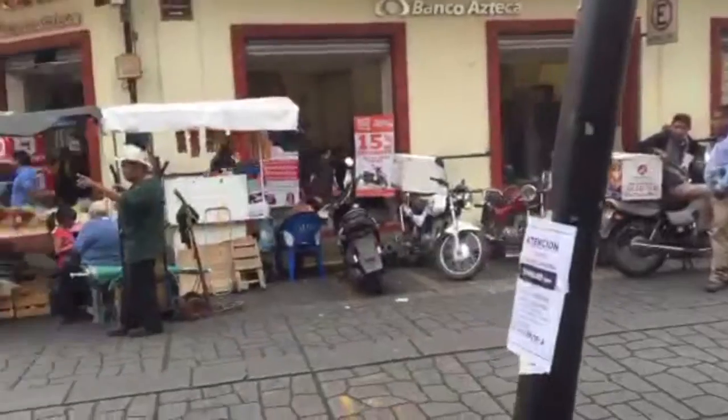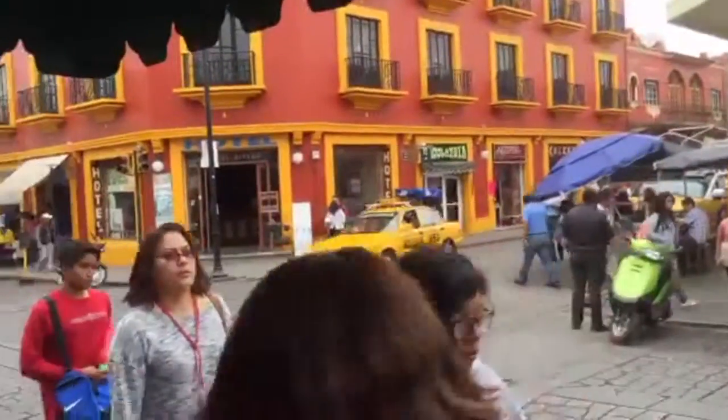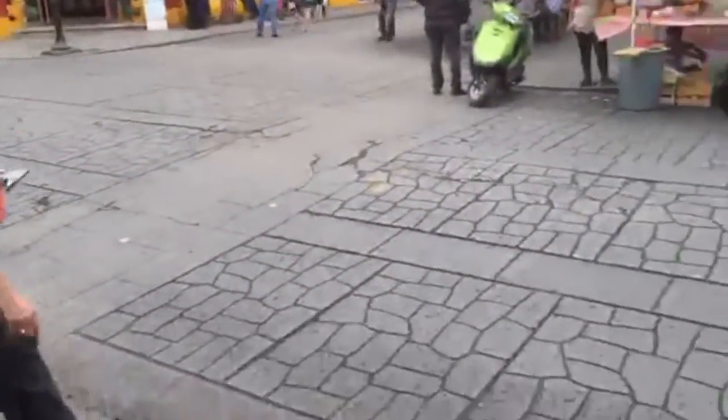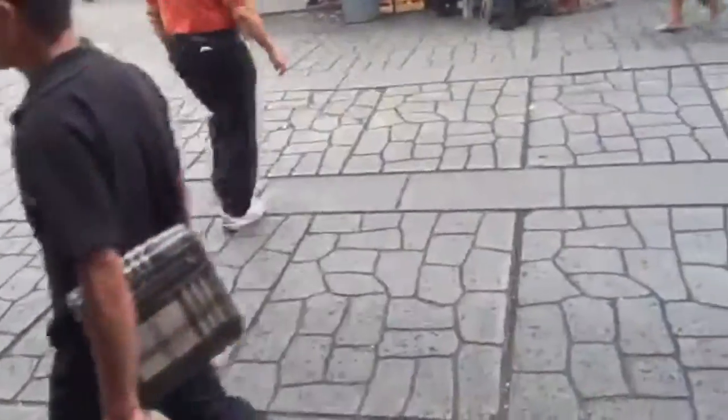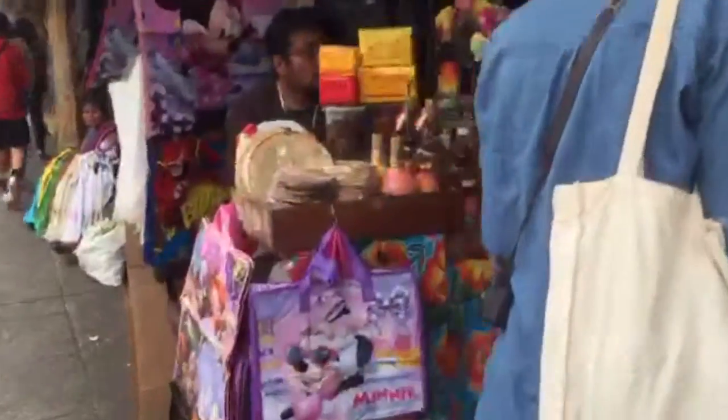So without further ado, we're going to walk inside the market. Hopefully we continue to have service. I'm going to switch my camera around. Before we go in, here's what's going on in the streets of Oaxaca. Oaxaca is a pretty historic town in Mexico, with some nice stone streets. I'm going to follow Kelsey, and we're just going to go for a little stroll.